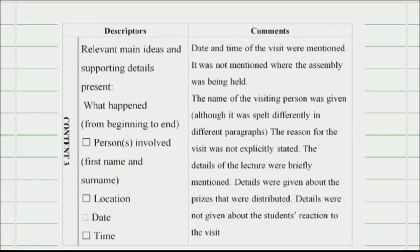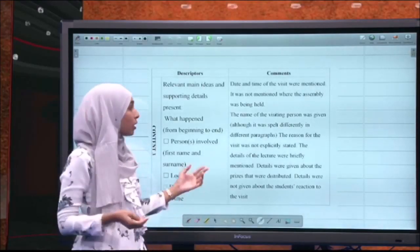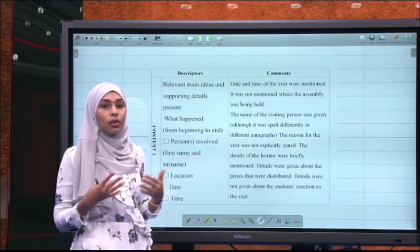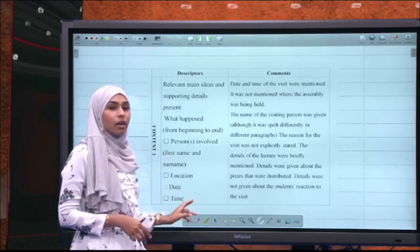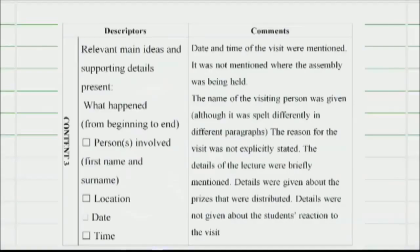Persons involved. So this is persons involved, right? Now, it's not limited only to an incident where you'd have to give the names of persons. But for example, a person was mentioned in this report, right? So was their first name given and was their last name given? Location of the event, date, and time. So these are what we are looking for in our report. So let's go to the comments here, right?